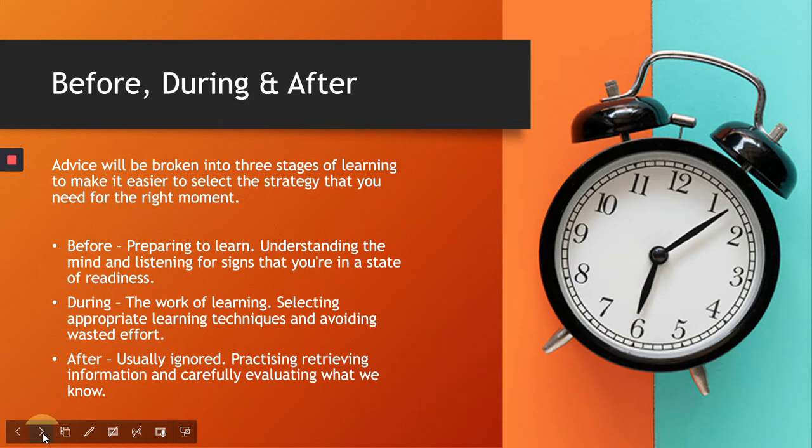The advice that they're going to be given can be broken into three main phases of learning: before, during, and after. As this slide shows, before learning is where we focus on helping students understand that they're in a state of readiness to learn, or perhaps to recognise that they're not. The during phase is the work of learning, so this is selecting the right strategies in the classroom and at home to make that independent work really pay off.